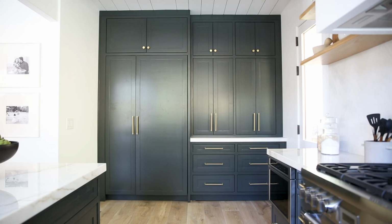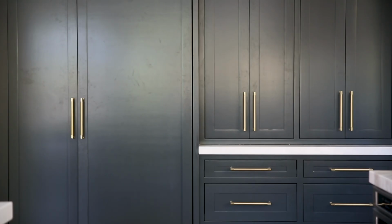Something else that I cannot believe we were able to fit in, but I'm so glad we did, is an entire hutch area, wall to wall by the back door.